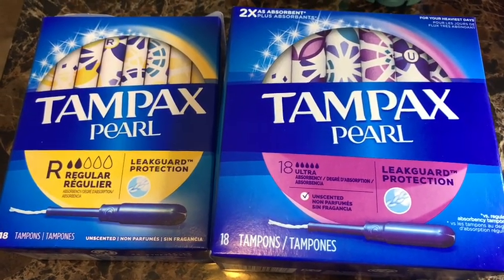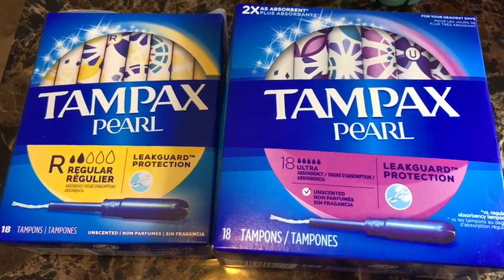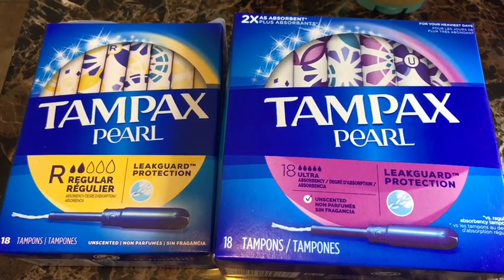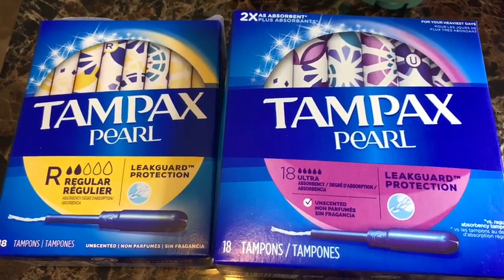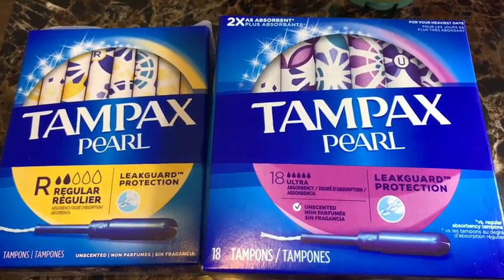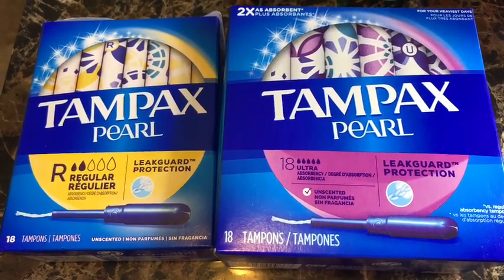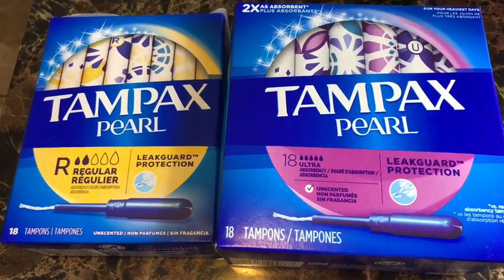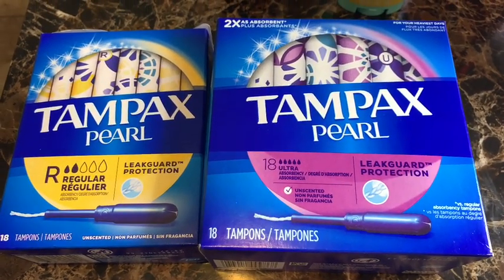I also had a $2 off tampons, Kotex stuff. So it took off another $2. And then I had a $1 off 6 feminine care. So that made my out-of-pocket free. Plus a $3 moneymaker. Yes, moneymaker on a Tampax Pearls. Free tampons. Go get y'all some free tampons.